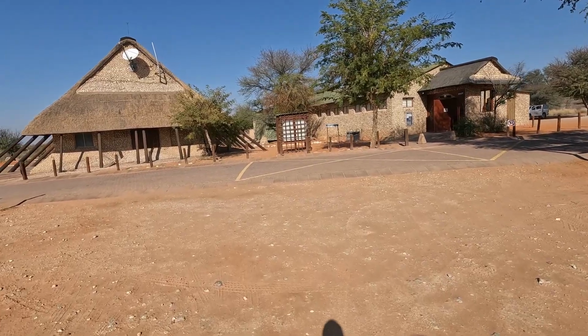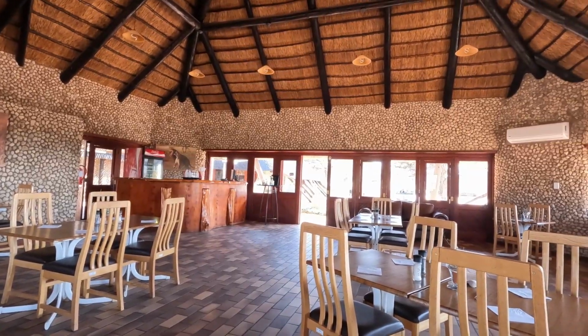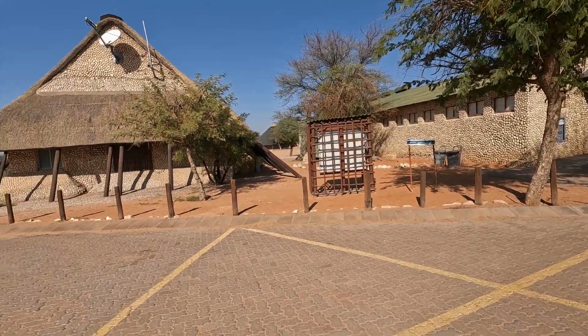Okay guys, we are looking at the shop right in front of us here, and the restaurant's not too far away. But Twee Rivieren is actually the only camp where there is a restaurant in the park, so it's a good one to note if you want to go and get some brunch and you don't want to braai or make your own food every night. This is the place to come.